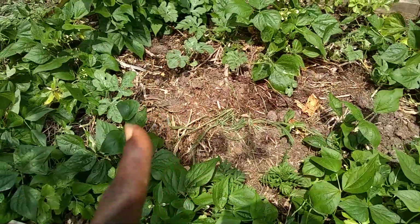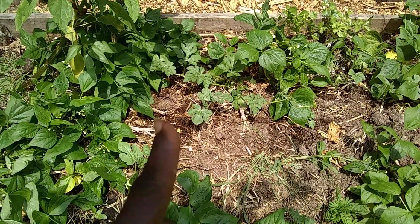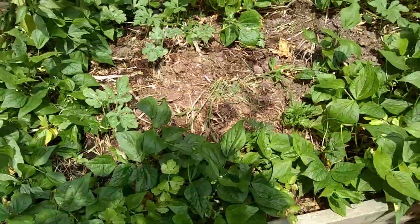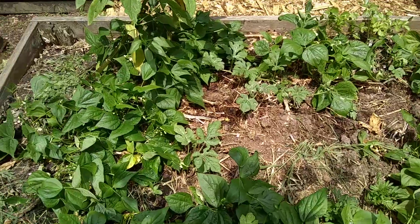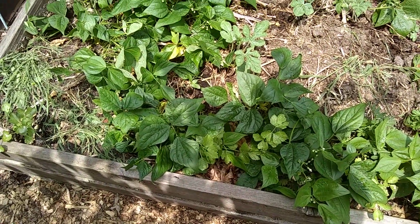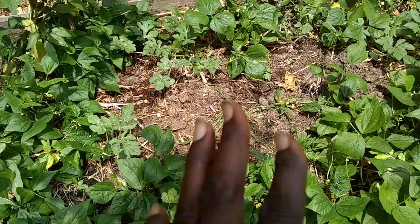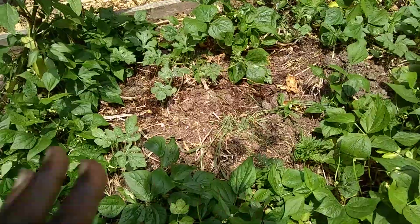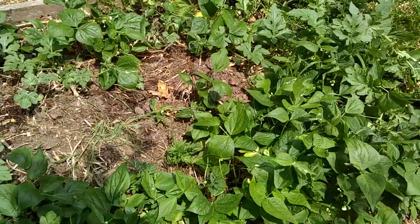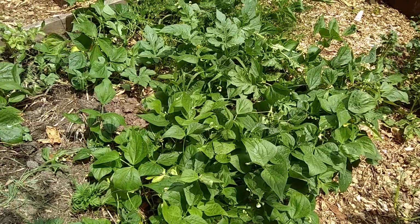I planted Cypriot and Early Moonbeam. Early Moonbeam is a yellow watermelon, and Cypriot, or Cyprio, I don't know, is a red watermelon. It's fairly early, both of them. So I'm hoping that between the earliness and the size of the watermelon, they're both kind of smallish watermelons. So hopefully I'll get a decent crop, and maybe I'll actually get to harvest some for myself, for my family.